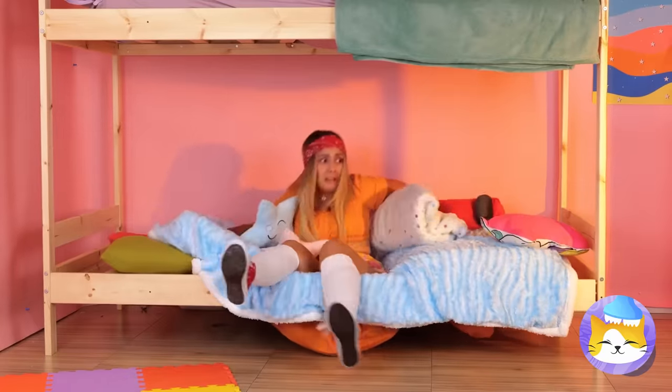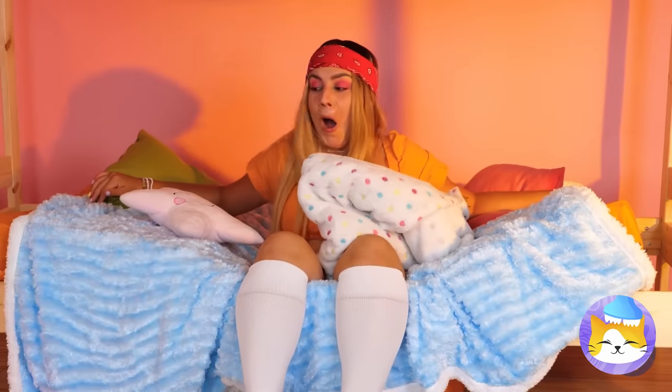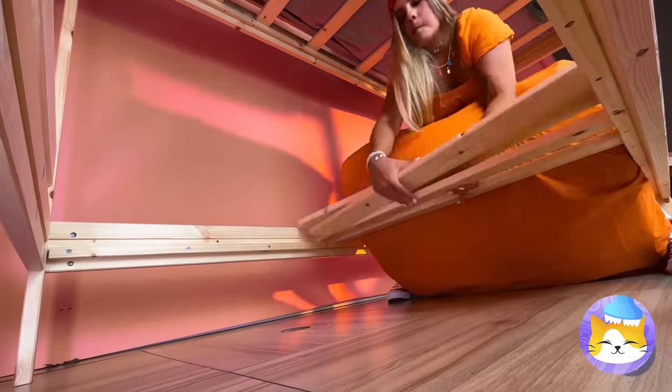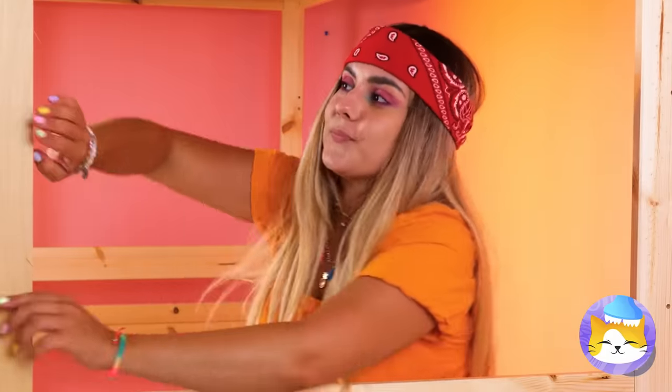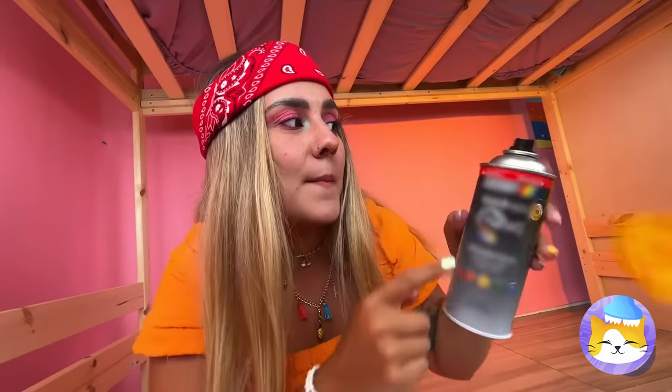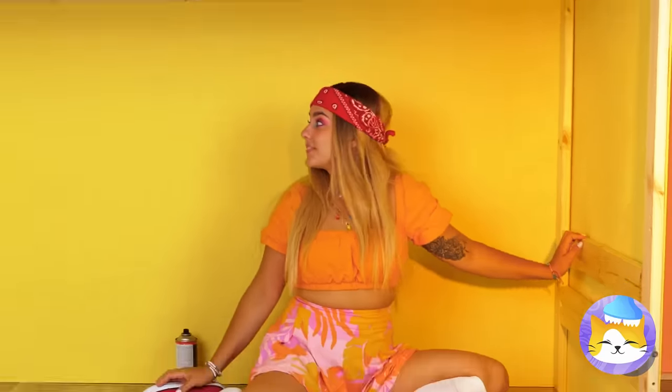Oh, I jinxed it. This bed could use a makeover anyway. Remove this wood. Add a panel to the side. Oh, anyone getting dizzy? A fresh coat of paint fixes up everything. All three walls. Let's see what we can do for the outside.